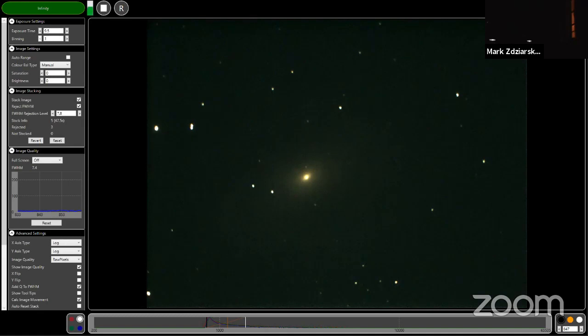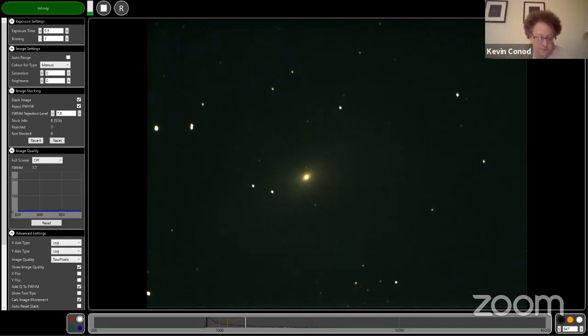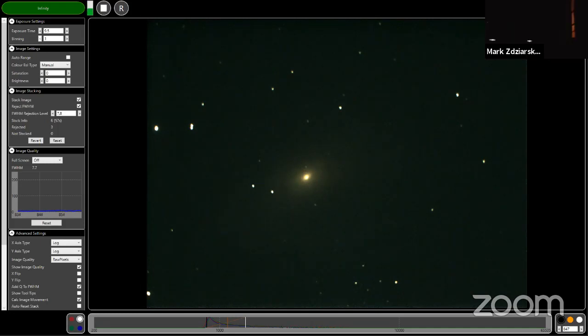Now let's see. So it's stacked 5 and rejected 3. So it's only got 2. Well, now it's got 3 stacks. That's another thing too. If I'm trying to stay as still as possible here and collect more data.